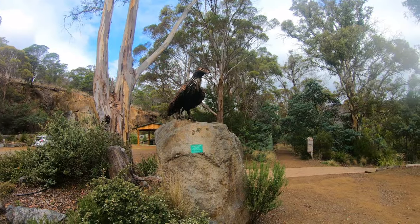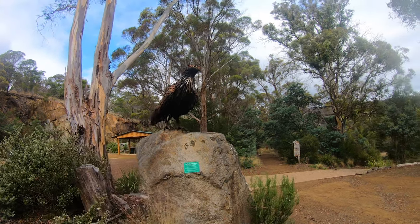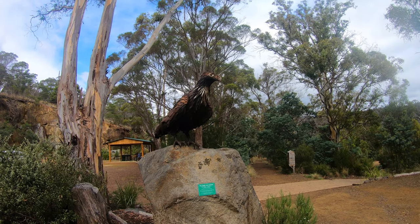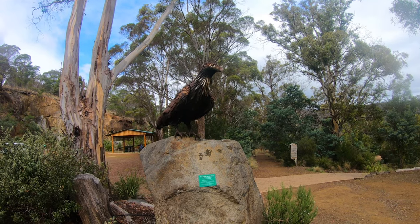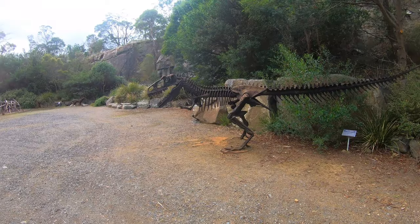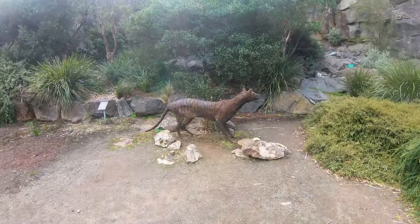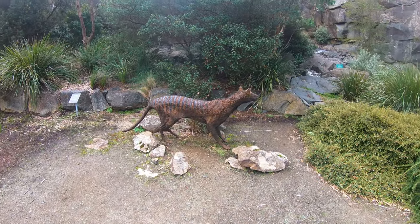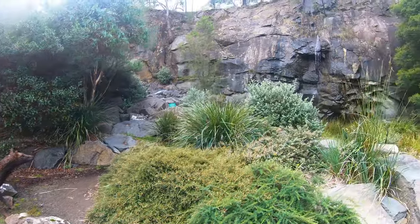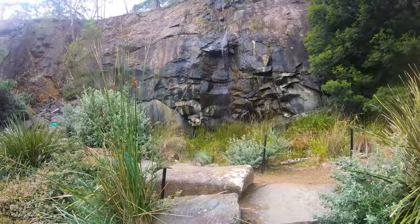They have beautiful sculptures here. That's a wedge-tail eagle, made out of recycled material. Beautiful. A dinosaurus sculpture. A Tasmanian tiger sculpture. And a pretty little waterfall with a pond.